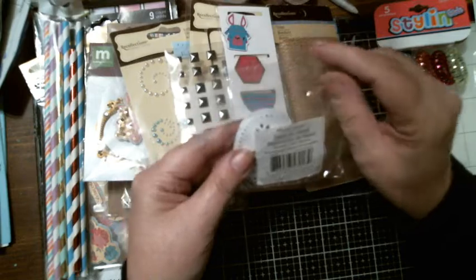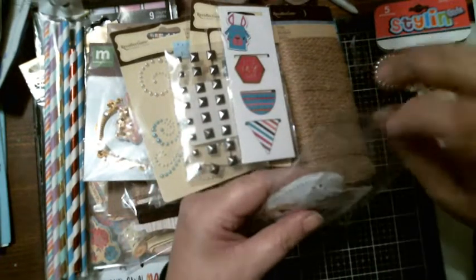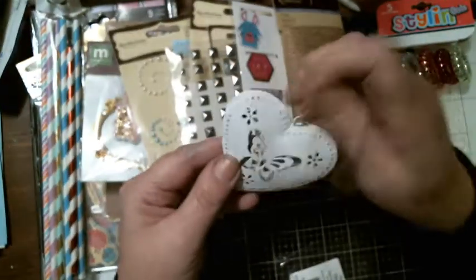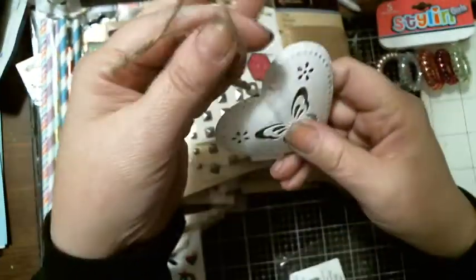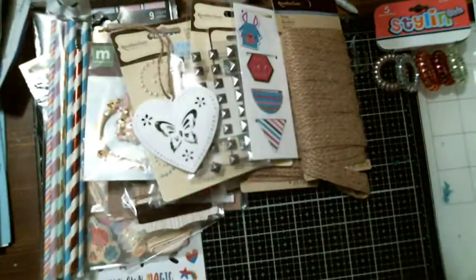Ooh, look at this. This is another one. Metal detector. Let me see what this is. Oh, that's pretty. It's like an ornament. It's got a pretty butterfly. That's cool, actually. I'm gonna hang that somewhere in my craft room. That's pretty. That's pretty. And let's see.